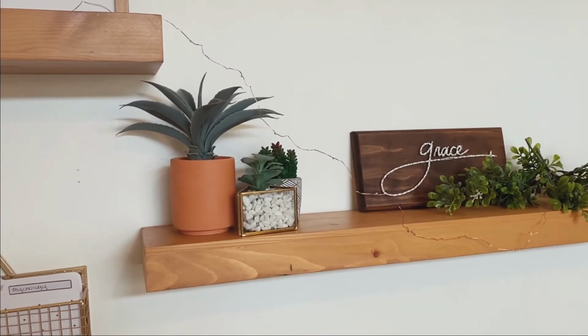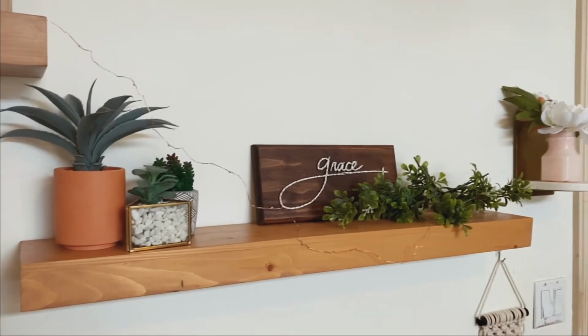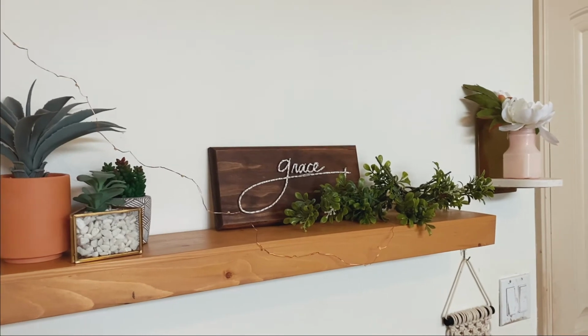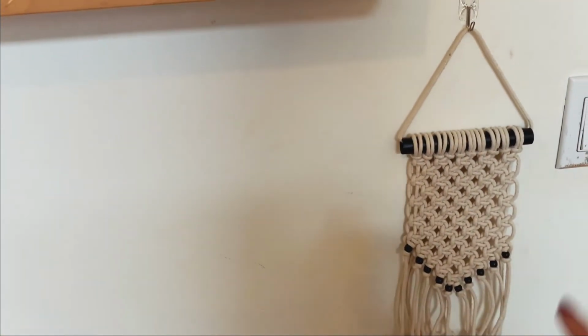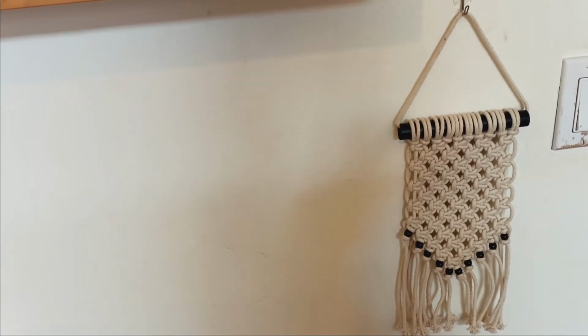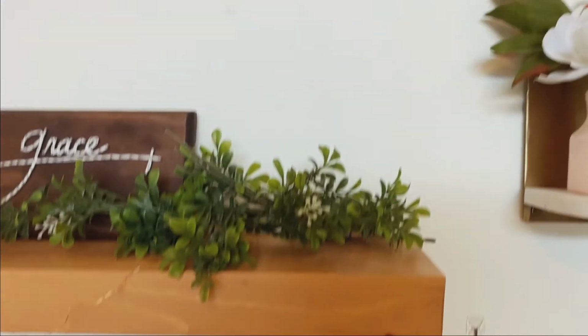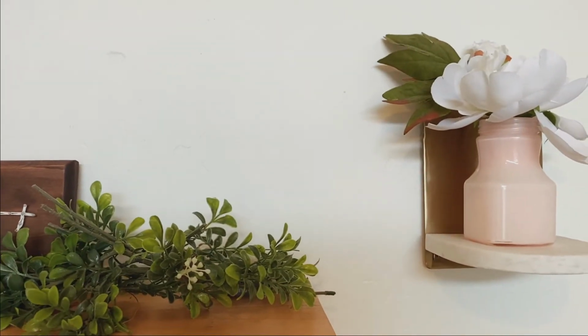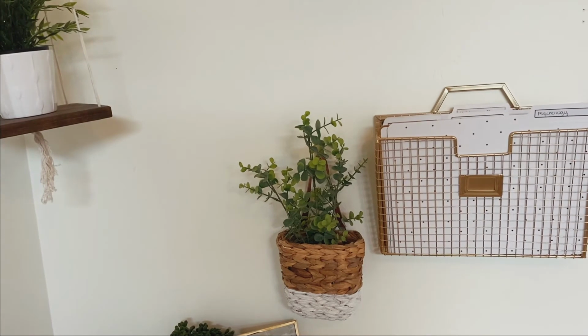Not sure where those are all from, but like I said, I'll just link it down below. The little Grace artwork, and then just some greenery. And then over here, I just have that macrame, little bohemian, small tapestry. And then up here, I just have a little shelf with a fake flower. So right here, I just have that cute little plant.